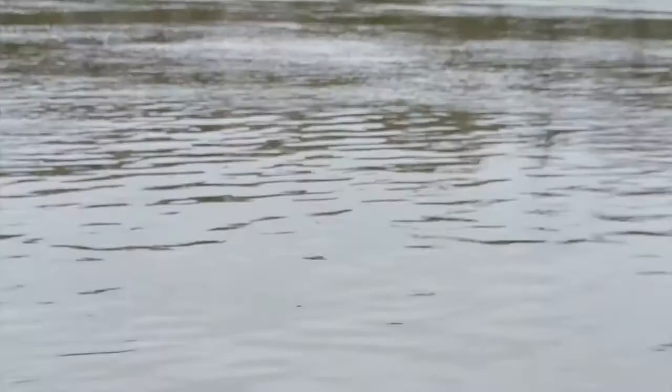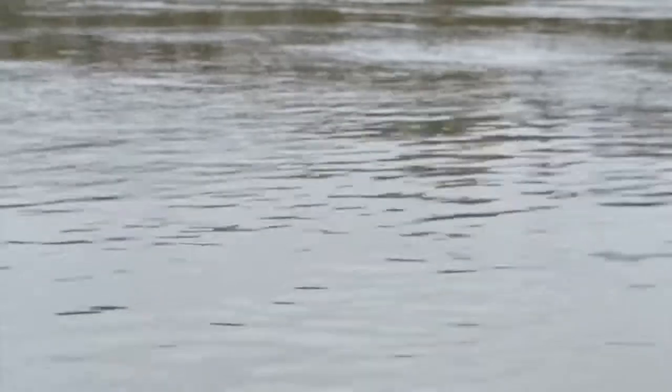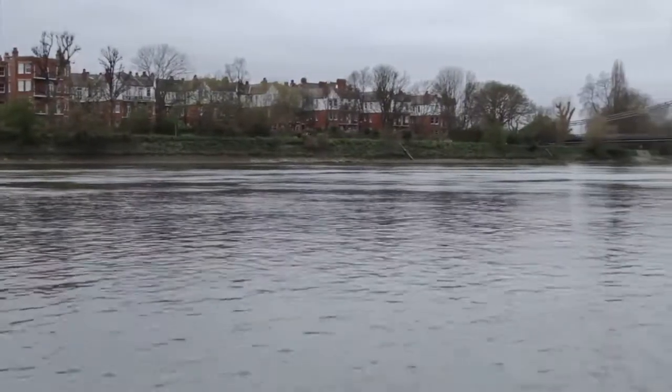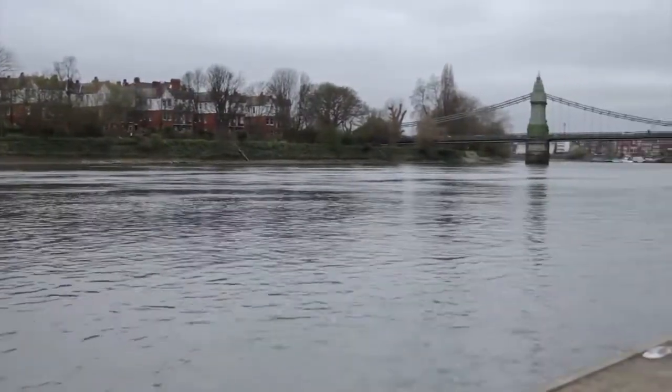A really easy one to do is come and look at the river itself and look at the stream. If the water is flowing down towards Putney, it generally means the water levels are lowering. If the water is flowing towards Hammersmith Bridge, the water levels should be rising. This is called an ebb tide when it's going out and a flood tide when it's coming in.